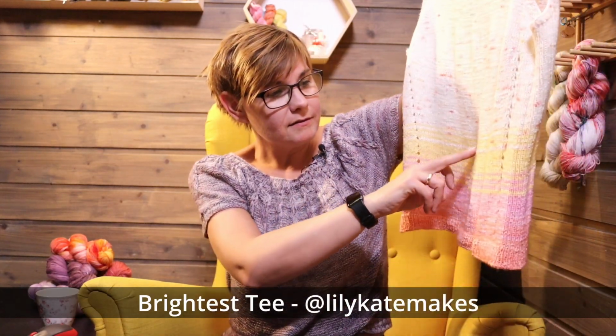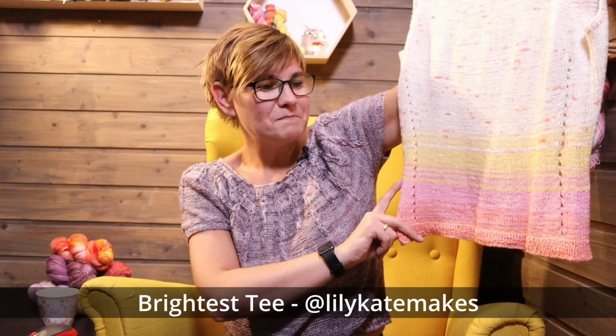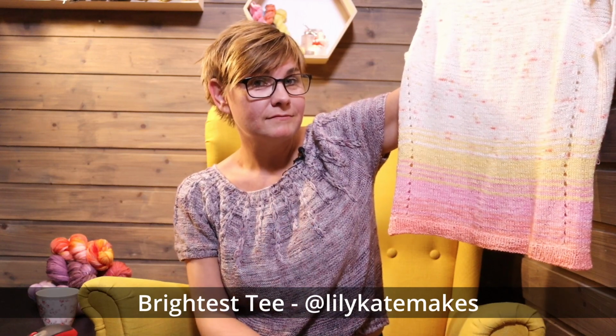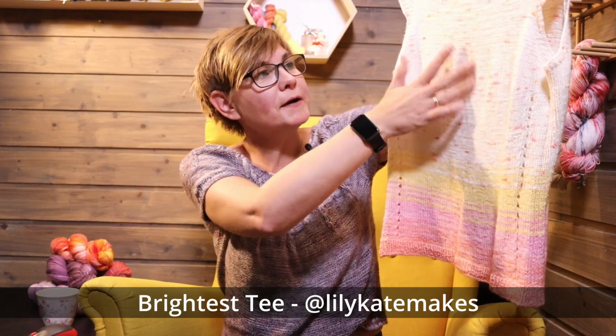And the colors here are three minis, one for each of the sisters. So the sisters have chosen the colors. That's here and in the speckled yarn as well. So the colors here are also in the speckled yarn.